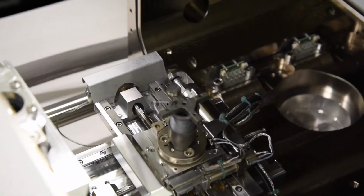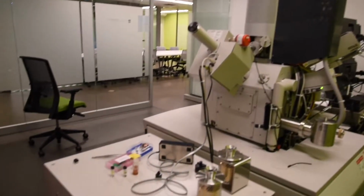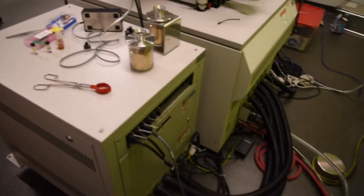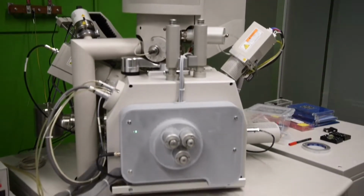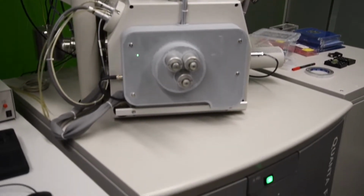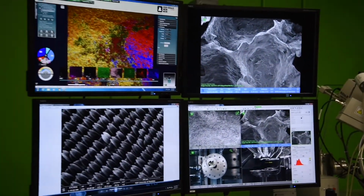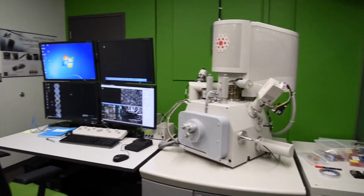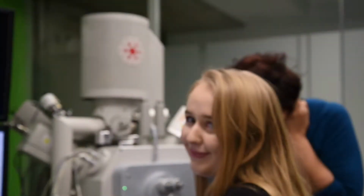In addition to imaging, we can also look at the elements that make up the samples using X-ray spectroscopy, allowing us to see most of the elements in the periodic table. The second SEM, or Quanta, is an environmental SEM. The difference between this instrument and the other SEM is the ability to introduce an atmosphere of water vapor or gas. This allows us to look at non-conductive samples like insects or rocks or concrete and still obtain high-quality images of the materials.